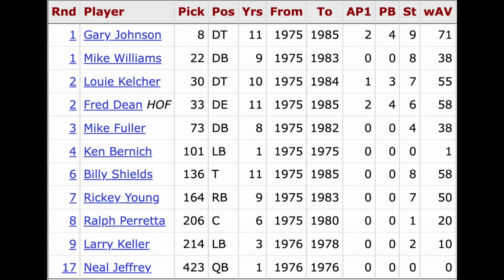Gary Johnson, their first pick, was a 4-time Pro Bowler and 2-time first-team All-Pro. Mike Williams, the second pick, was a starter for almost a decade. Louis Kelcher was a 3-time Pro Bowler and a first-team All-Pro. Fred Dean is in the Hall of Fame. He's a 4-time Pro Bowler and a 2-time first-team All-Pro. Then you had guys like Mike Fuller, Billy Shields, and Ricky Young, who were all long-time starters as well.